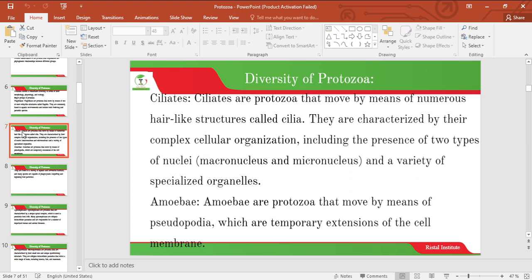Then we have the ciliates. Ciliates are protozoans that move by means of numerous hair-like structures, and these numerous hair-like structures are known as cilia. The ciliates are characterized by their complex cellular organization, and they include the presence of two nuclei, that is the macronucleus and the micronucleus, and a variety of specialized organelles.